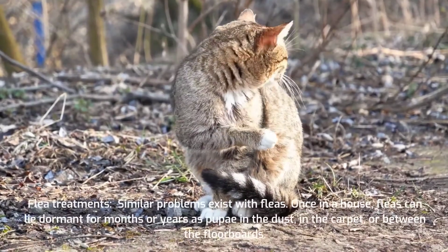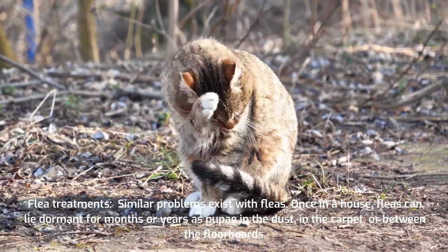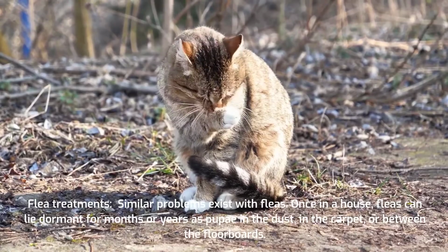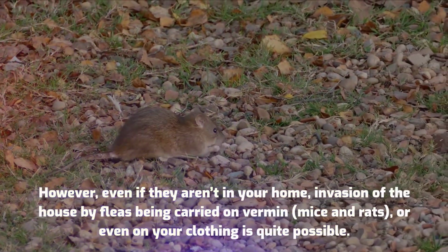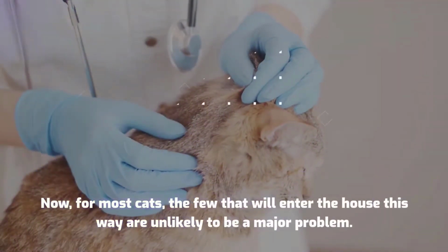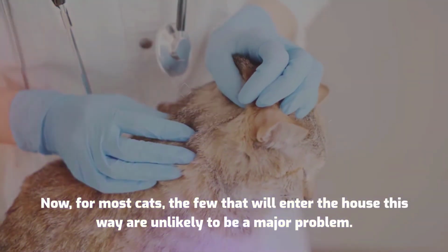Flea treatments. Similar problems exist with fleas. Once in a house, fleas can lie dormant for months or years as pupae in the dust, in the carpet, or between the floorboards. However, even if they aren't in your home, invasion of the house by fleas being carried on vermin, mice and rats, or even on your clothing is quite possible. Now, for most cats, the few that will enter the house this way are unlikely to be a major problem.